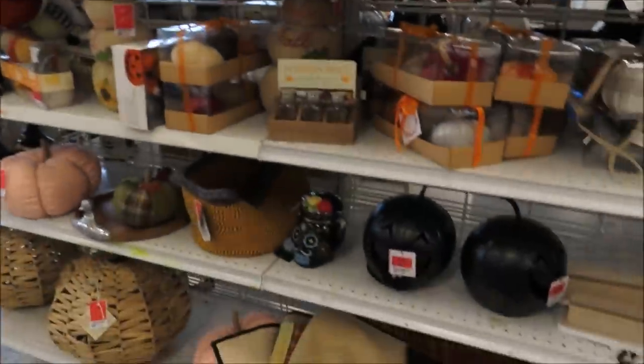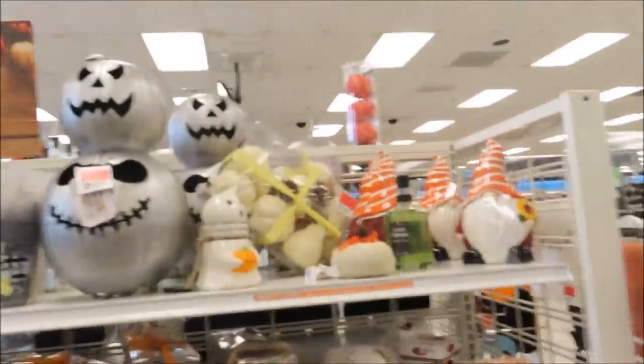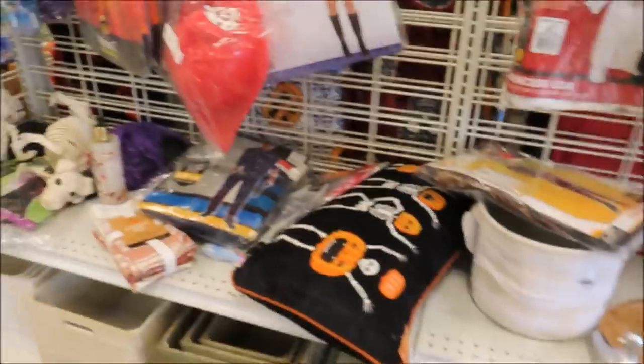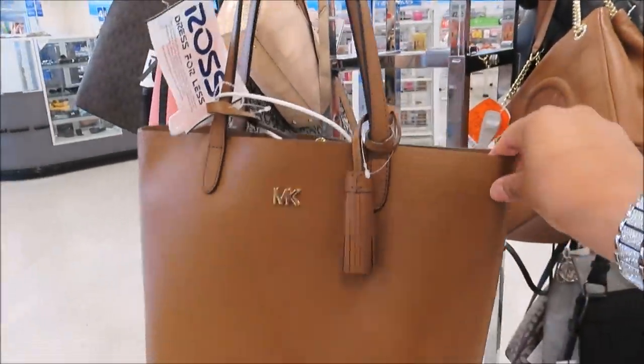I see that they done put out some of their little fall decor over here. They got a lot of Halloween stuff over here too, girl. Even over here, just costumes and stuff like that, that's all. Cute little MK bag right here.